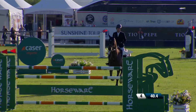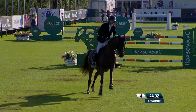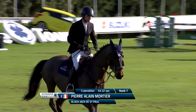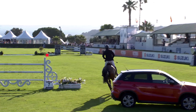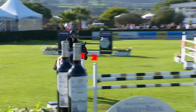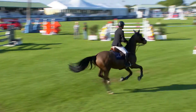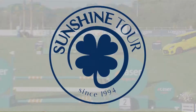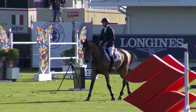So we're coming in with 4. Is it 4 in 44.32 for Pierre-Alain Mortier. Just 3 to go, of which 2 are speed merchants, Joe Clayton and Sana Tyson. So at the moment, Gudrun Patet in the lead, followed by Michael J. Duffy.